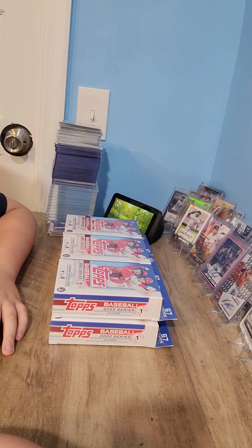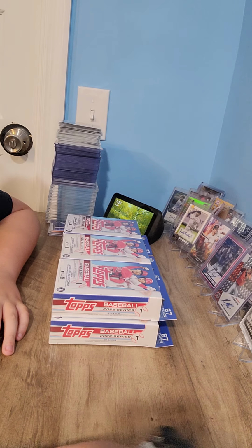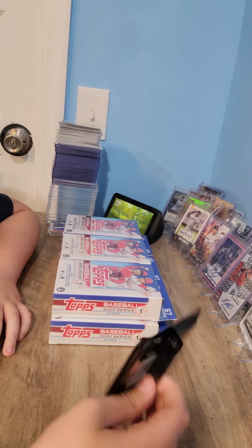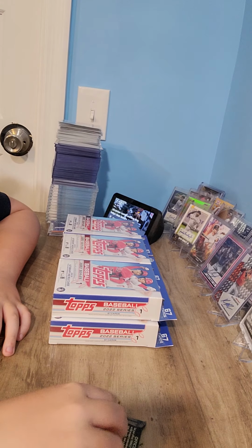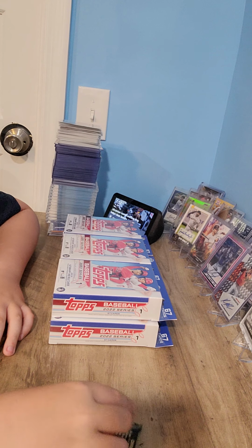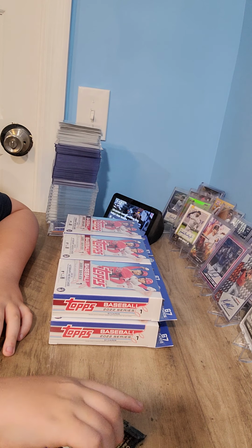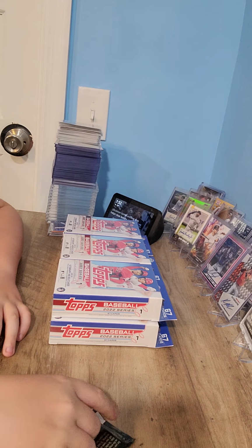So we have six hanger boxes, and then we have the random 92 Pinnacle pack. I don't know why, but yesterday I was opening some boxes of the new stuff that came out of Archive Signature Series.